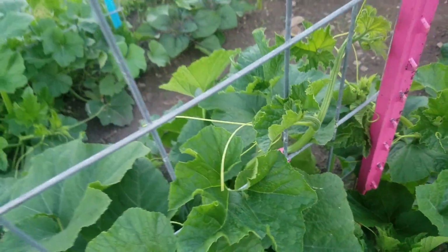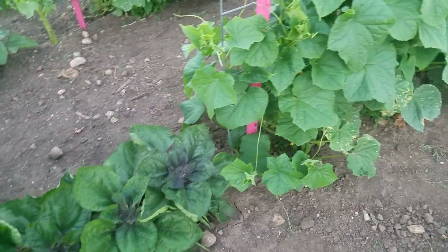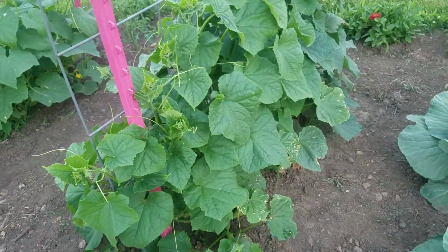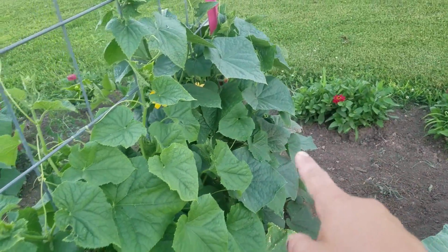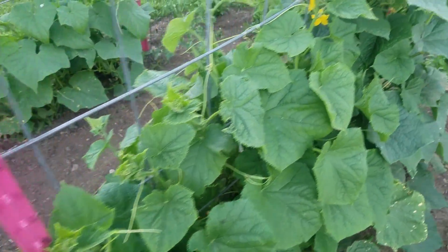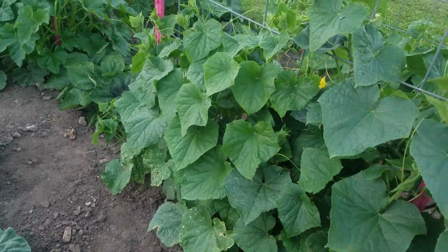It's just so thick, it's hard to train going up. Sunflowers. I did pick one, my first cucumber tonight, off of this end one here. So they're really starting to grow. You can barely tell what came from the greenhouse, which was this one. And those were all started from seed.